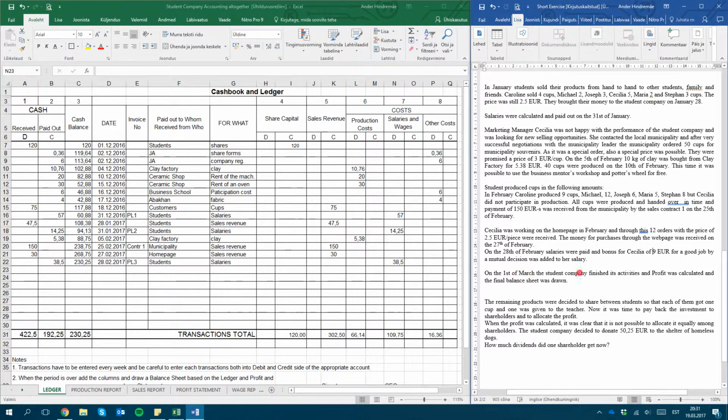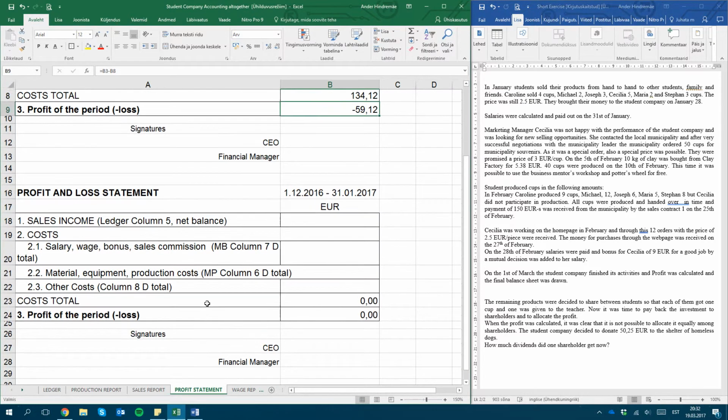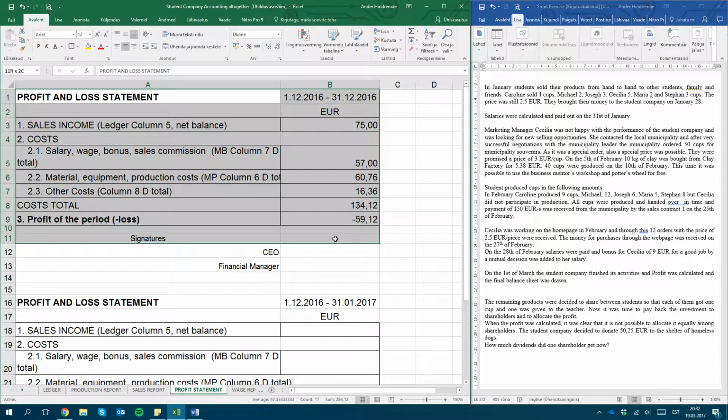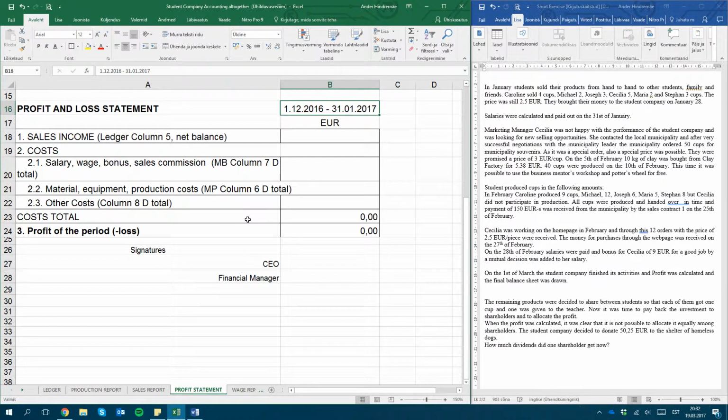On the 1st of March, the student company finished its activities and profit was calculated and the final balance sheet was drawn. So again, we have to do the same process as we did in the end of part 1. We're going to first do the profit statement and then see the balance sheet. So let's open the profit statement. We're going to do the whole profit statement for the whole operation. So starting from 1st of December, we're going to include everything we did here, because we want to get the overview of the whole operations of the company from the time it was founded to the time it was closed. So let's see, sales income.